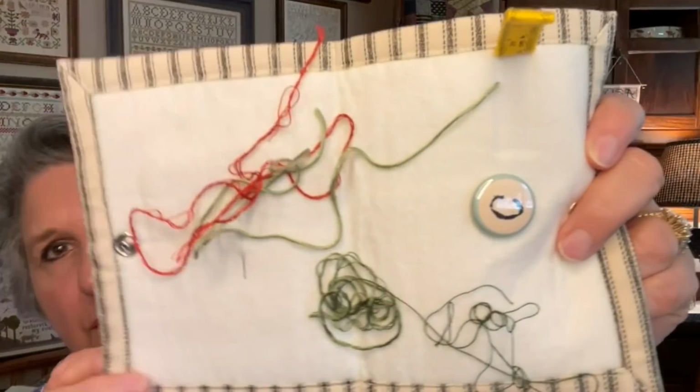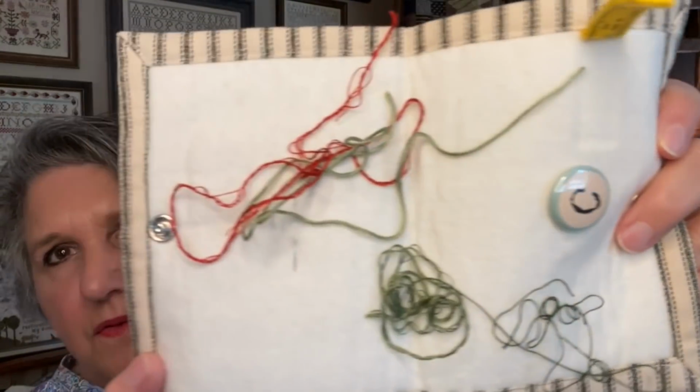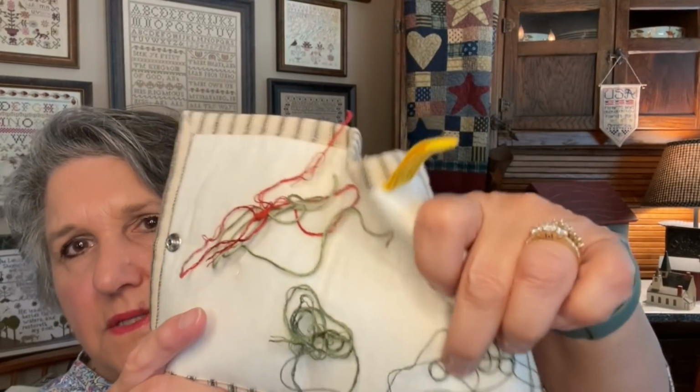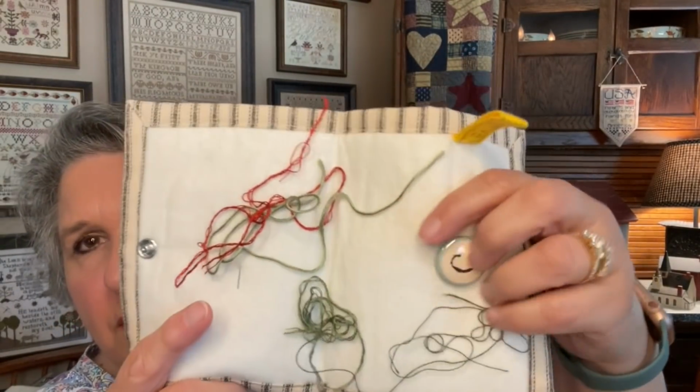And that's where I put my threads while I'm... So if I only use part of a thread... And this is what I was talking about. I would love to be able to mark on here, but I would want it to be something that's not permanent. Like that this is color 3714 and this is color whatever.